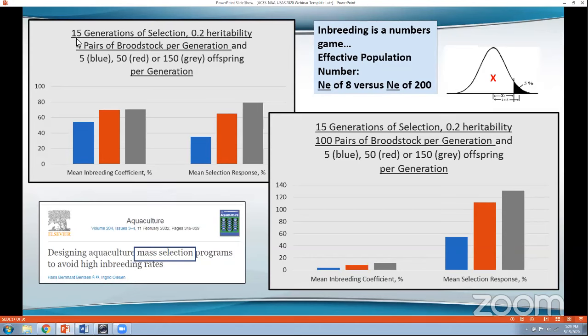Here's an example where they ran a computer simulation for 15 generations. We're trying to improve a trait that has a heritability of 0.2. You guys remember what that means, right? Heritability of 0.2, that means about 20% of that superiority that we can measure will be expressed in the offspring. Now, each of these simulations had 4 pairs of brood stock per generation. Each of them had either 5, 50, or 150 offspring for each spawning, each mating per generation.